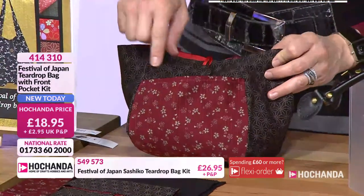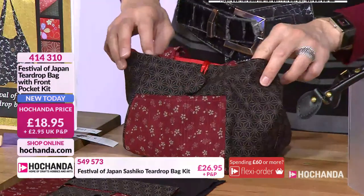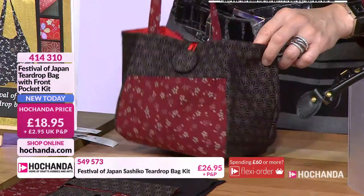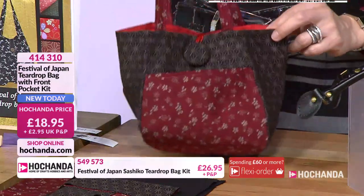You can change the colours however you want on that one. Oh, I do like it this way around because I think the red then is a feature on the pocket. Yeah. If you enlarge the pattern up from A4 to A3, you can put four pockets on it all the way around, and you've got a great craft bag. So it's a really adaptable little pattern, that one.